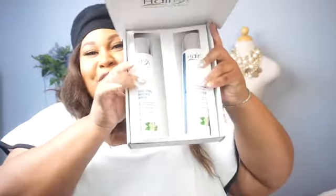Okay, so this is from, I'm not sure who this is from. Hair RX. Okay, thank you so much, Hair RX. Advanced hair care. And their little pamphlet. They sent me some professional volumizing conditioner and professional volumizing shampoo. So I will be using this and checking this out. Thank you so much, Hair RX.